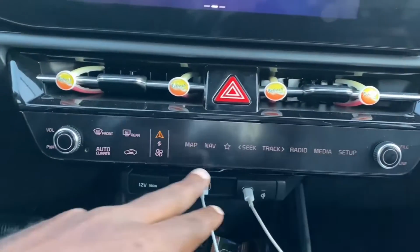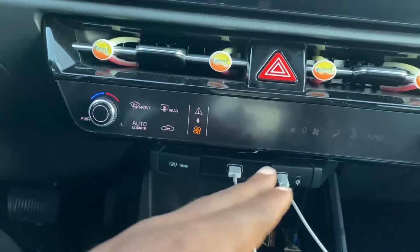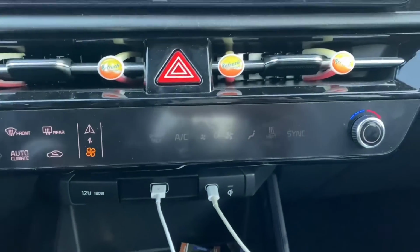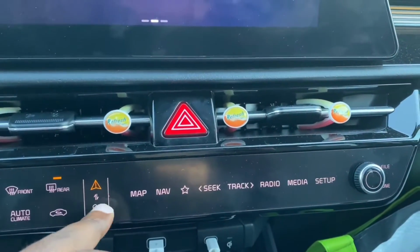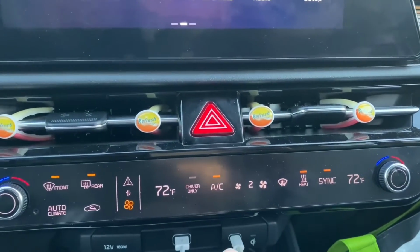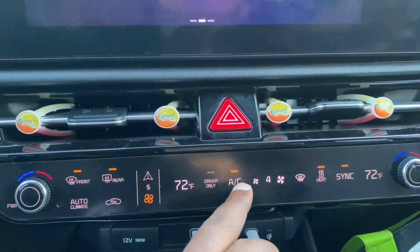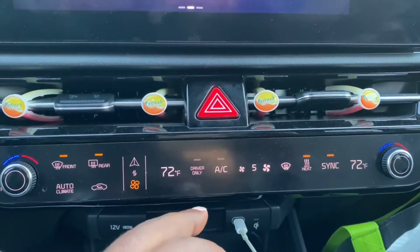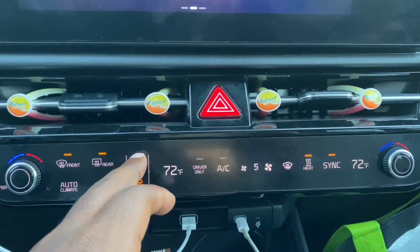This screen is actually another screen where you can use the fan and stuff like that. It's a little hard to see now when it's daylight, but it's operations for the fan, the heat, things like that. You can change the heat, the air, the front and rear defogger, and things like that.